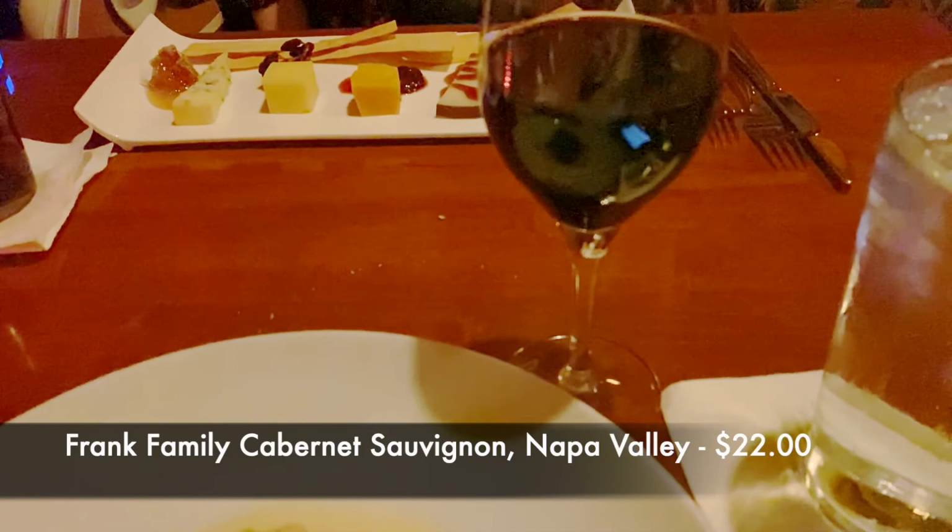Can't wait to dig in and try it. And I got the Napa Cabernet. It's the Frank Family Cabernet Sauvignon from Napa Valley. And I didn't realize this, but our waitress told us that this is owned by the Disney family, but not the Disney Corporation, which is interesting.